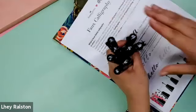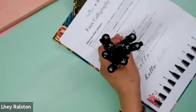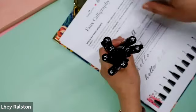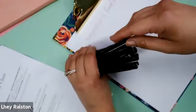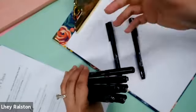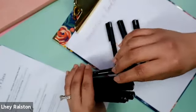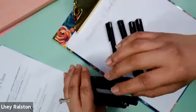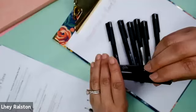The Pitt Artist Pens comes with many different tips. So I just want to show you real quick the tips of this pen so you can understand what they look like, how you can use it, and where you can use it. It'll just give you an idea. I'm not going to take my time because we're going to cover a lot of things today.